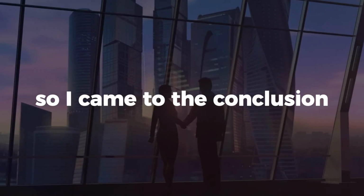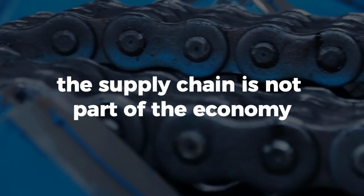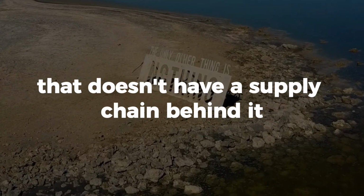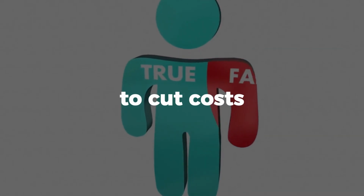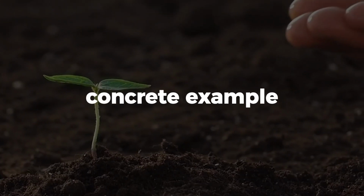So I came to the conclusion, I say this in the book, that the supply chain is not part of the economy. The supply chain is the economy. There's nothing you can think of that doesn't have a supply chain behind it. Now, that's true, and then you stretch these things immensely to cut costs. You've created an enormous fragility, and let me give you a real concrete example.